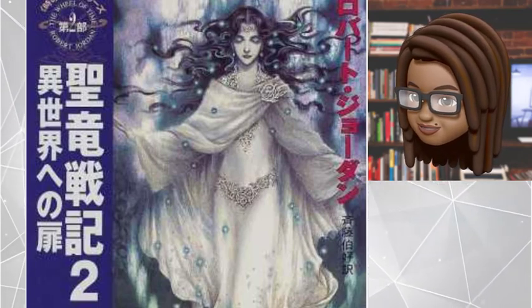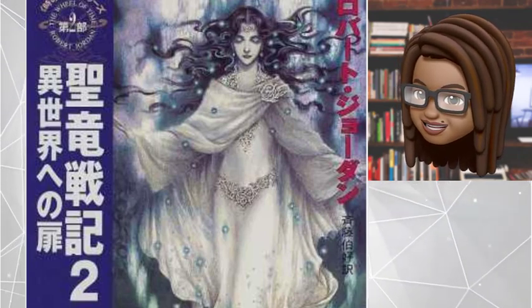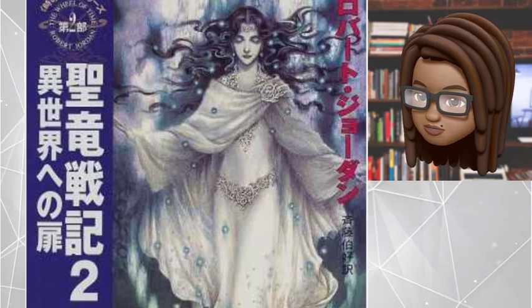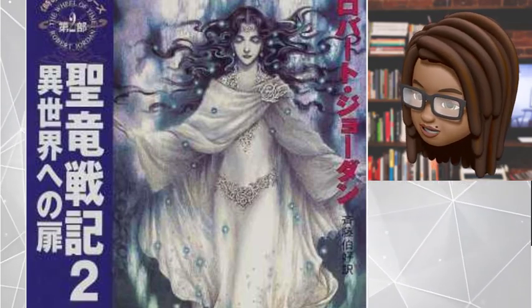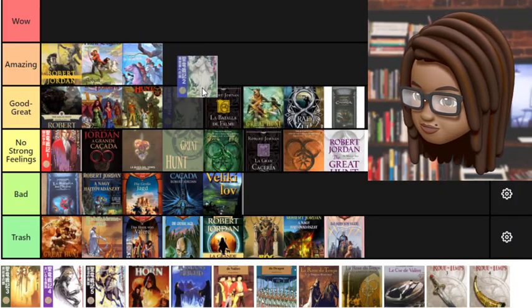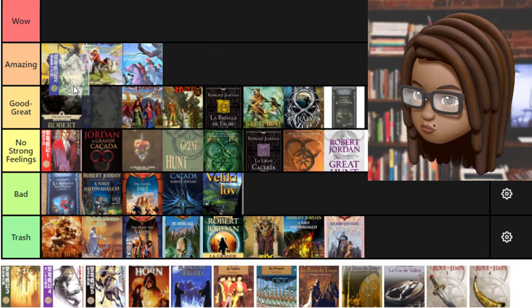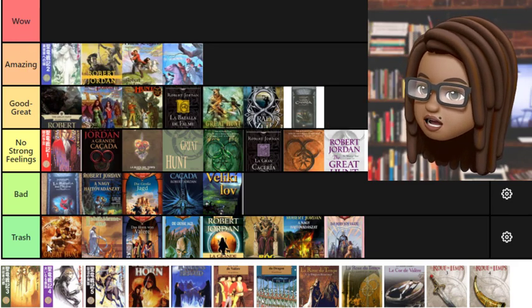And oh, okay, this is pretty. I like this one. Like she looks like she's floating in water. I'm assuming that's Celine. I'm sure it's Celine. Okay, I like this one. I'm gonna say it's amazing. It's amazing. It's not wow yet. It might be wow later. Okay, I'm gonna put it highest of amazing.